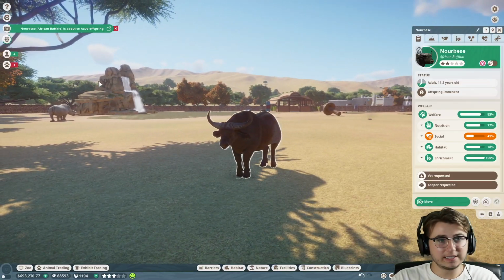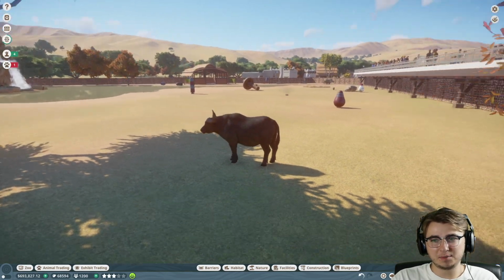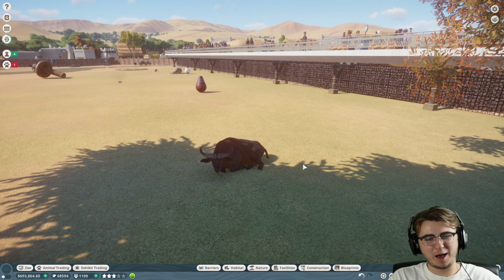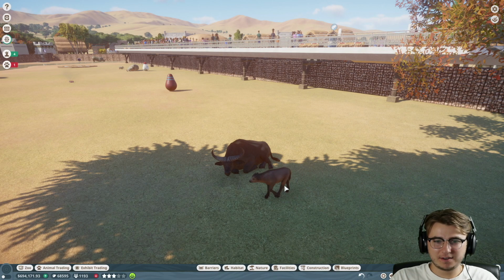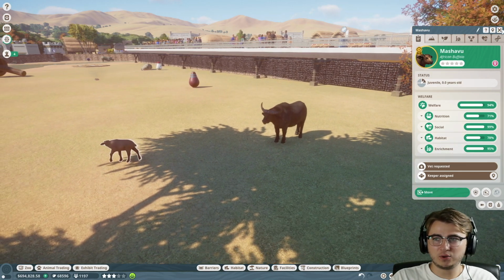What is with this place today? We're just having bebe left and right. I wish we could somehow change the game code to be like, instead of about to have offspring, it'll say about to have bebe. Yep, here we go. Norbeese has had offspring. What do we got? Another female. Looking good, dude. Freaking gold star on her.